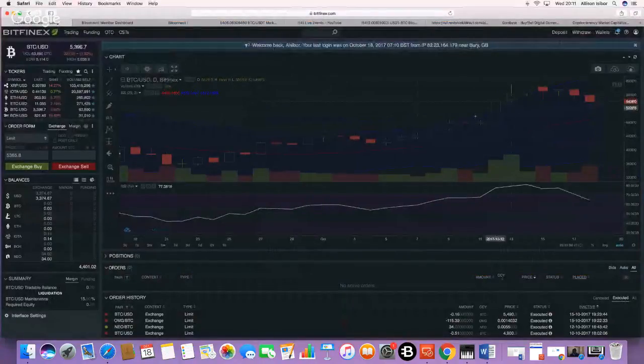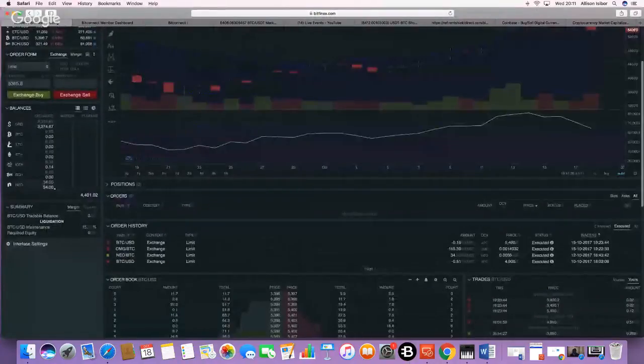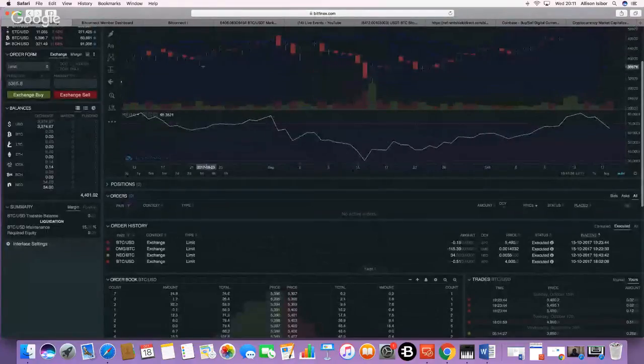So when the price is up here and rising, you should be selling. And when the prices come down, you should be buying. So going all the way down gives you a very wide margin of profit in between, okay? Now, this is the same technique I use for NEO. You can see I have 34 NEO there. And what I did, oh, what's going on here? One second.